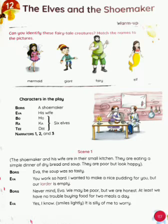So in scene 1, we can see that the shoemaker and his wife are sitting in a kitchen. They are eating a simple meal of dry bread and soup. They both are poor, but still they look happy. And Boris says to Eva that the soup is so tasty. Eva says that you work so hard, I wanted to make a pudding for you. Now, what is pudding? Pudding is a type of food that can be sweet or salty, and it is a part of a main meal.